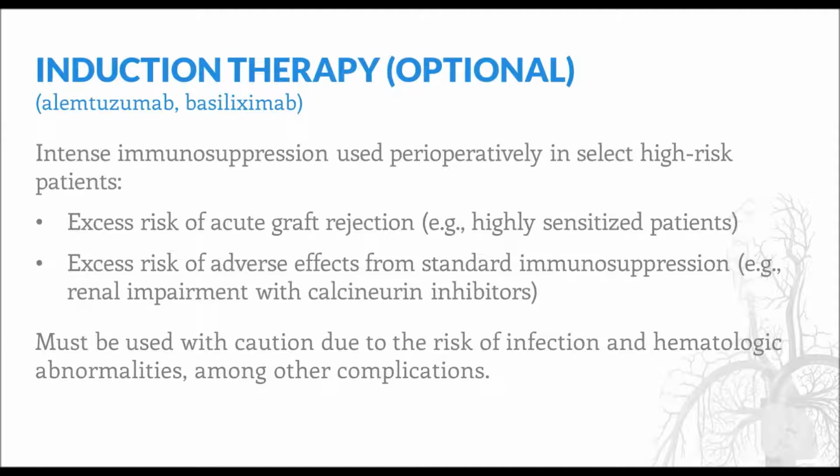Many patients with heart failure have pre-existing renal impairment prior to transplant. Induction therapy may permit the delayed initiation of calcineurin inhibitors, which may facilitate renal recovery in the post-transplant period. Induction therapy may also be used to reduce the dose of corticosteroids used after transplant. Regardless of the reason for using induction therapy, it should be performed with caution due to various complications, including an increased risk of infection and hematologic abnormalities such as anemia, neutropenia, and thrombocytopenia.